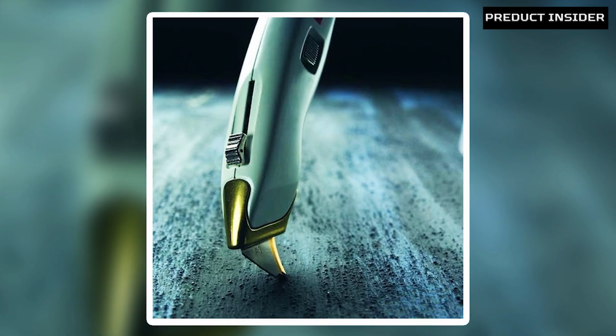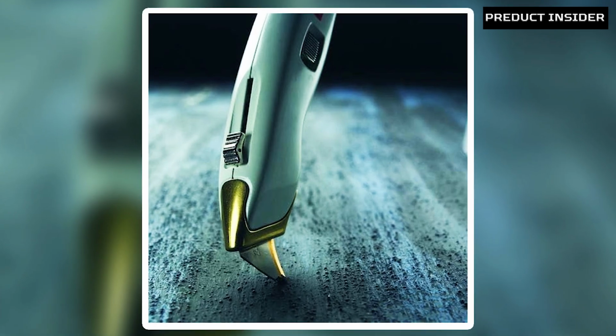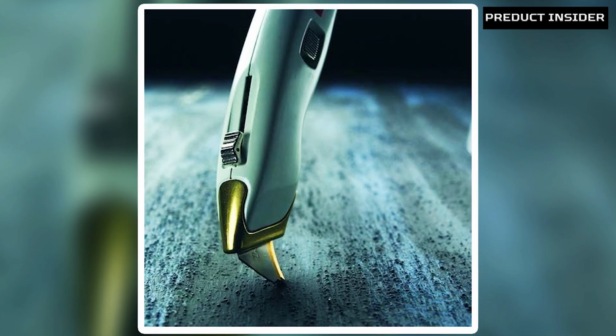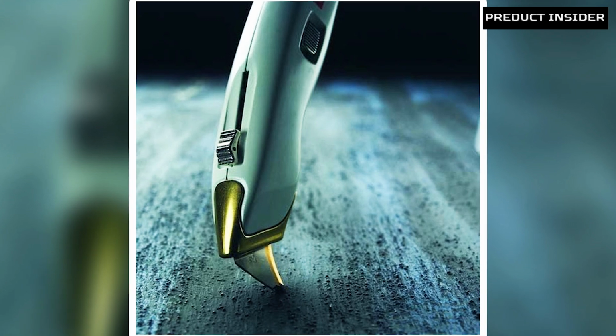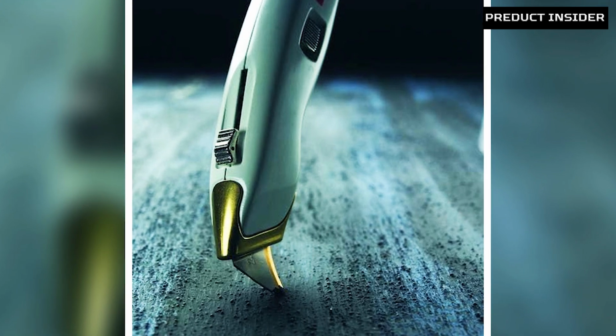With its ergonomic design and superior construction, the Lennox Tools Gold Utility Knife is the ultimate tool for reliable, efficient cutting. Upgrade your toolkit with Lennox Tools Gold, where performance meets convenience.